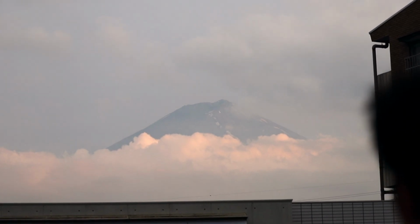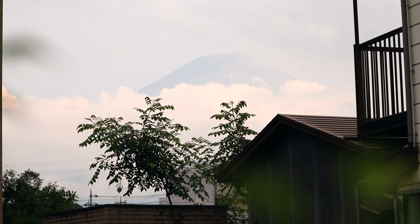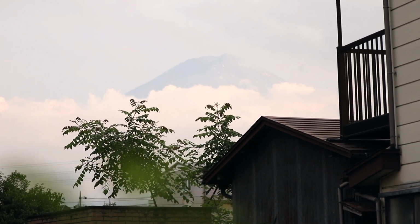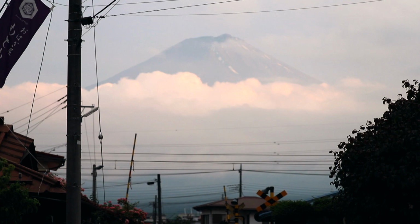However, on our walk back to the bus station, we saw Mount Fuji. Because we only had about 3 minutes to take it all in before we had to get on our bus, we weren't able to get as much footage as we would have liked to show you guys, but we just felt super lucky and thankful to have seen it for ourselves.